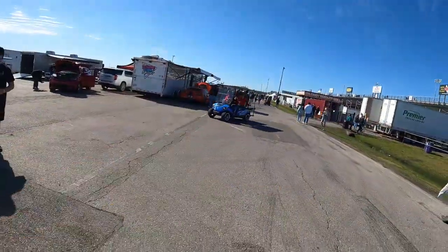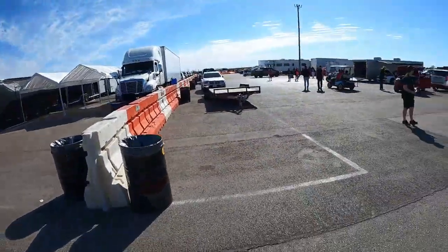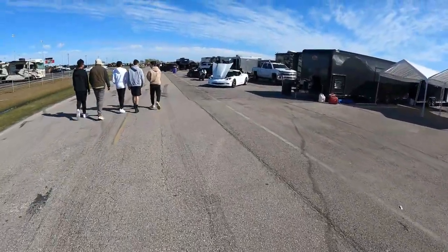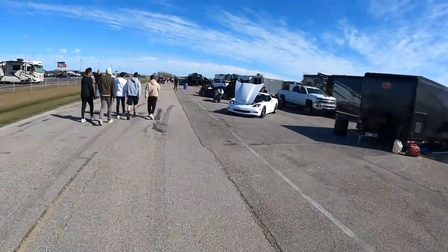Yeah, we're gonna take a walk out into the actual pits. That was more like the vendors and stuff down that way. And then that was a guy from 1320. I forget that guy's name. It's the other guy that does the filming. Anyway, we're gonna walk out through here. Check out the pits.